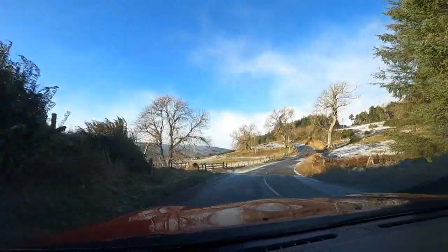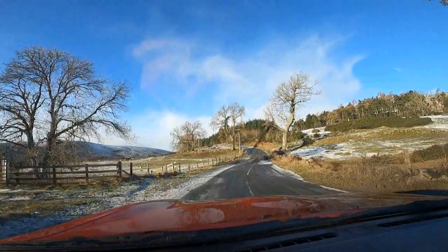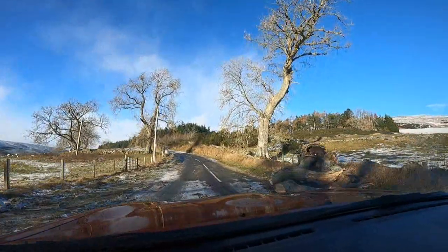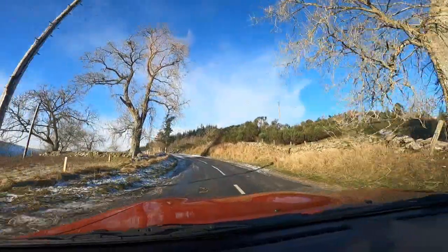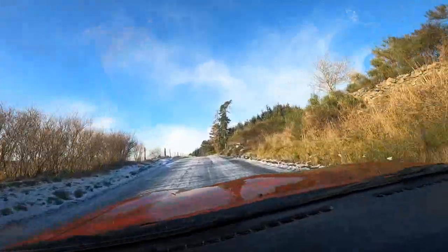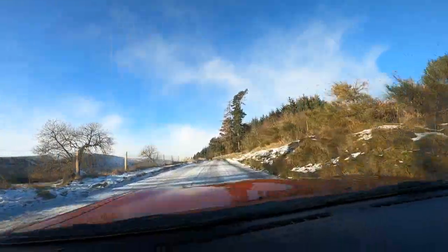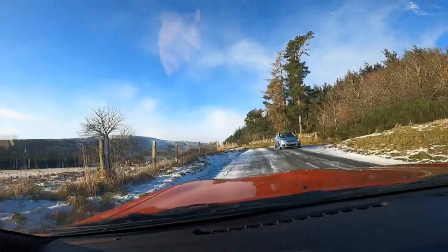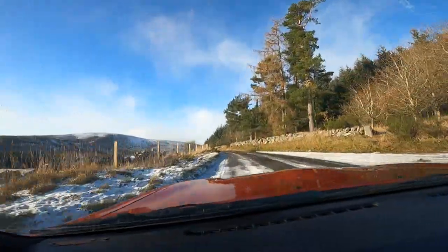And look at these trees over the top of the road. Look at the size of this tree here at the right-hand side. What? If that fell down on there, boom, you're a goner. Oh, this is pure ice. Two masters meeting on the road here. That went well.